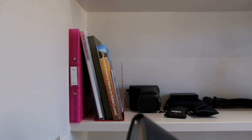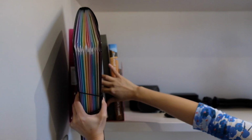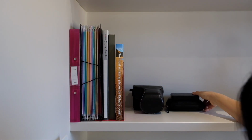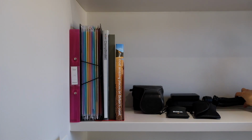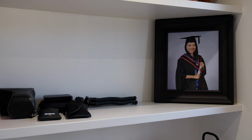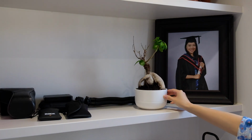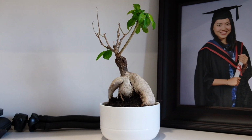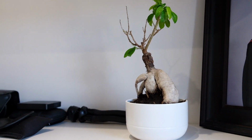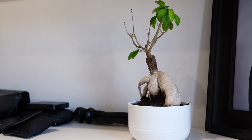For this level, I made it quite tall because I wanted to store some files. For now, I also kept my camera and stuff here, but maybe later I will find an organizer to store them away. Alongside the files and stuff, I also decorated the space by adding a photo frame of me and a plant of ginseng. I never get this plant right, the leaves keep dropping no matter how I water it. If you guys know how to take care of ginseng, please let me know in the comment box below as well.